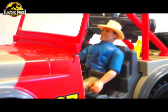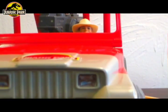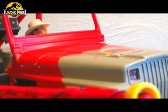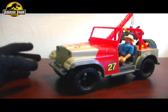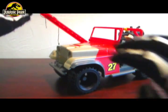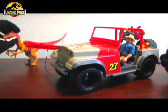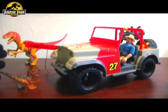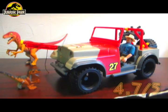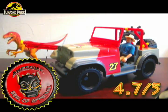Dr. Grant there looking badass, driving his Bush Devil Tracker. I loved this thing growing up back in the day, being that it was the Jeep Wrangler. Basically, in the toy line they called it the Bush Devil Tracker for whatever reason. Maybe it's because they couldn't get a license with Jeep or whatever. But if I had to rate this, I give it a 4.7 out of 5. It's really cool. It gets the awesome seal of approval.